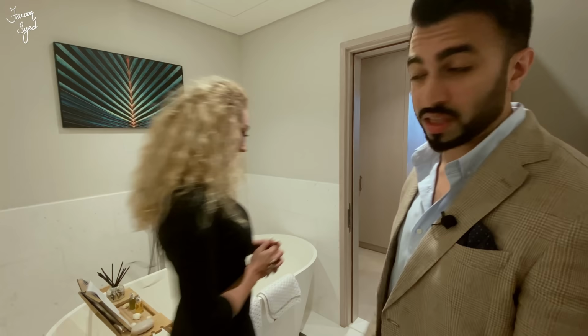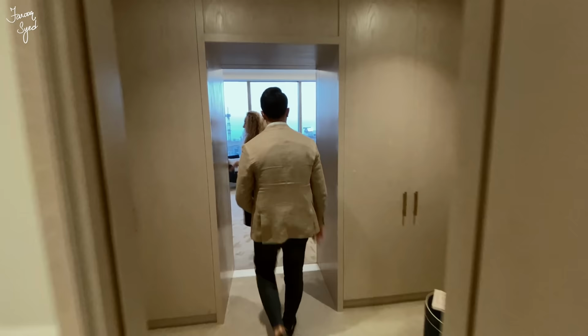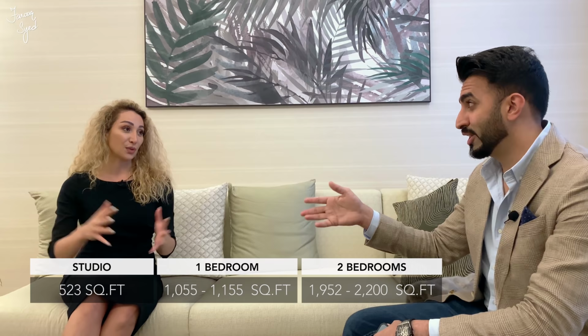Guys, you really have to come visit us here at the Palm Tower to understand the kind of finishing and the kind of quality that's being used. So, Tuna, what are the sizes for the different categories of apartments? The studios go around 523 square feet. The one bedroom starts from 1,055 and goes up to 1,155 square feet. Very special size. Yes, and then we have a two bedroom which is around 1,950 to 2,200 square feet. Wow, that's the size of a bigger three bed, and a four bed in many areas in Dubai. So that's a very, very special size for a one bed and two bed. And special views from everywhere.